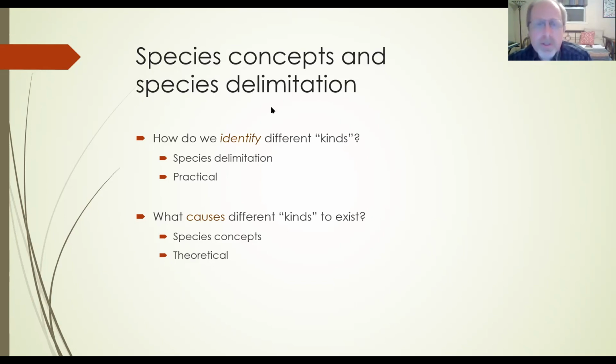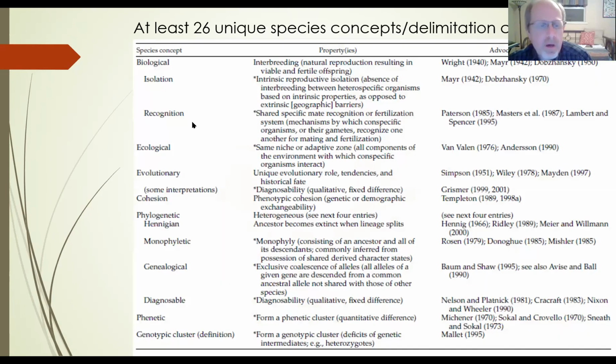Okay, you certainly don't have to read all of this. I'm just showing you this so that you can see that there are different theoretical ideas of what a species is. There's at least 26 different concepts of what a species is. Each one of these has its own advocate, its own person who invented the concept or is a proponent of that concept.